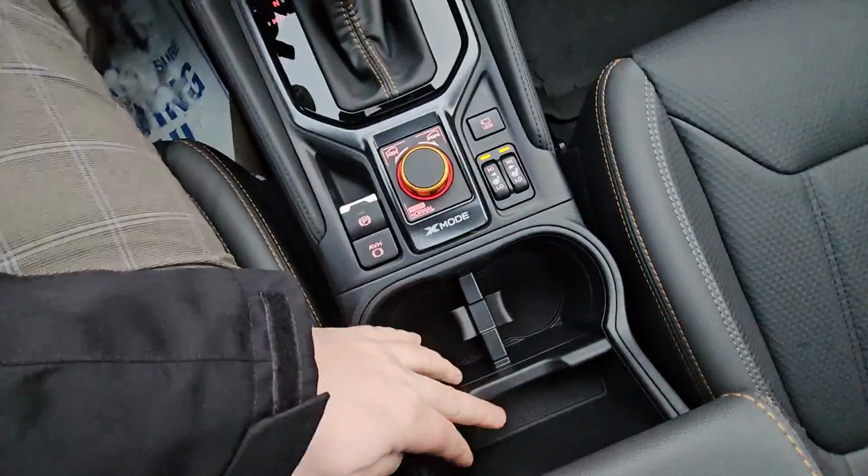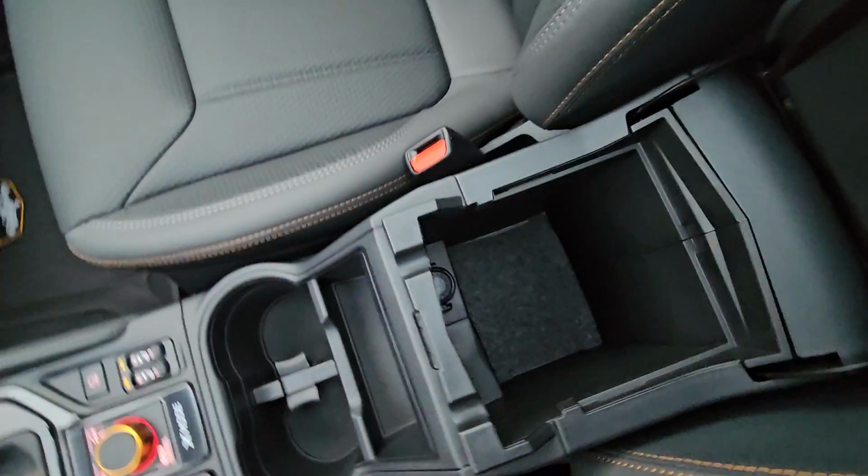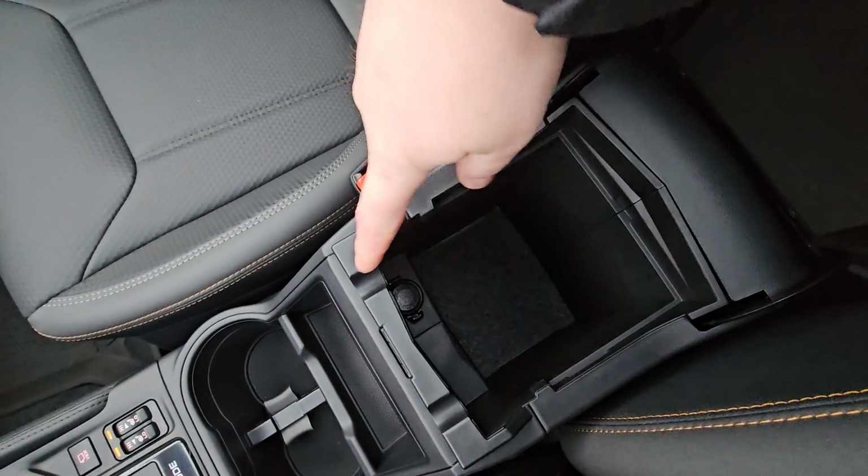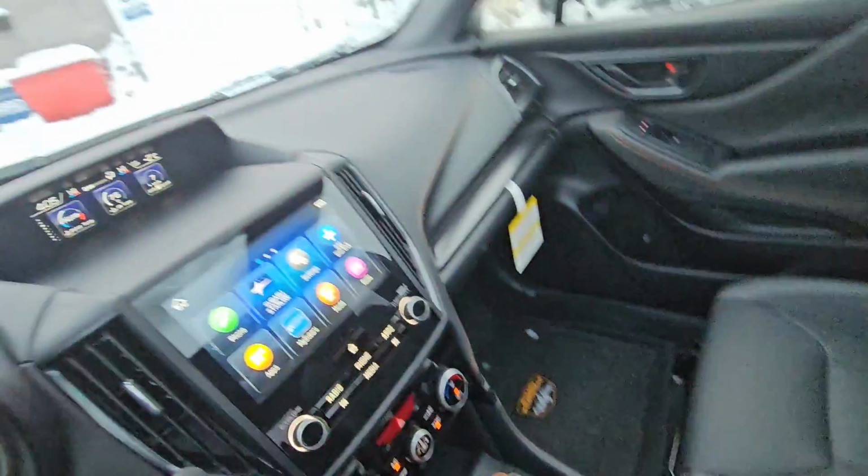We've got our cup holders. We've got a little bit of storage. Soft touch armrest. Storage with the 12 volts in there. There's a place to run cords through so you don't crush your cords when your armrest is down and you're resting your arm on it.